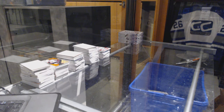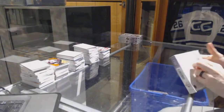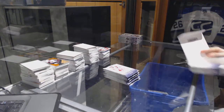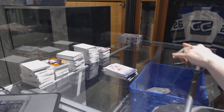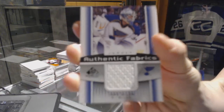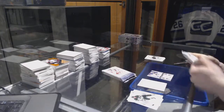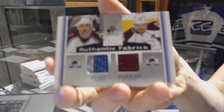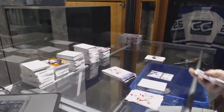All right, on to box six. Thicky. We've got an authentic fabrics for the St. Louis Blues, Jake Allen. We've got an authentic fabrics duel for the Colorado Avalanche, Joe Sakic and Milan Hejduk.